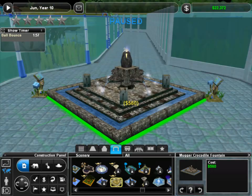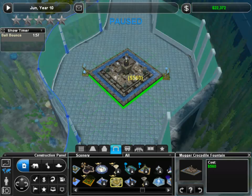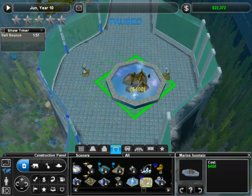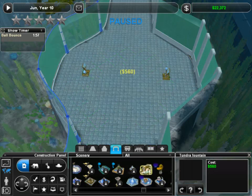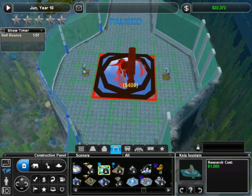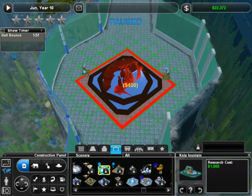Ooh, mugger crocodile fountain. Not for here, but I've got to remember that for when I go to my collaboration zoo at Ladecia. That's where I work with the zookeeper Ben, who is a master of his art. He's taught me so much that I've taken and brought into this zoo. That's a little too plain. That's a little too tundra-y. Ooh, but look how it looks like it's just totally underwater. That is perfect.